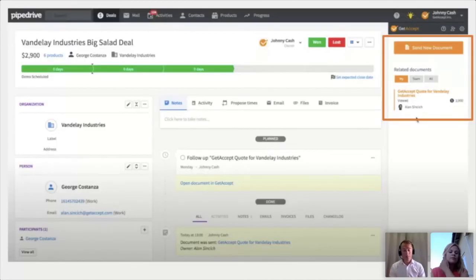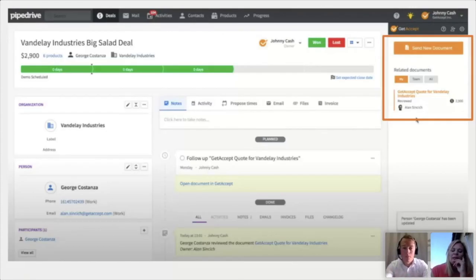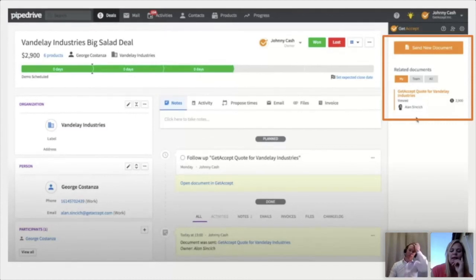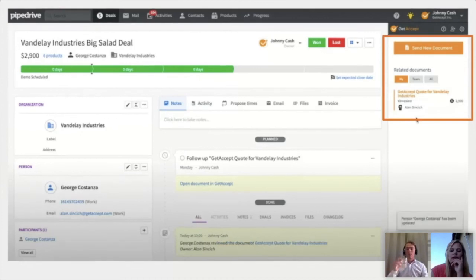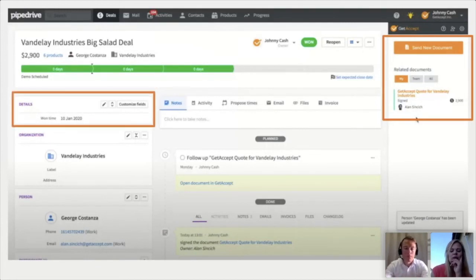So the document has been successfully signed. George will get one copy, and the sender, Jerry Seinfeld in this case, will also get one copy. Exactly, and now we are back in Pipedrive, and if we look on the right-hand side, we can also see the notifications in here. There we can see it is viewed, it's reviewed, and now it's signed. And it's actually also stored here in Pipedrive.